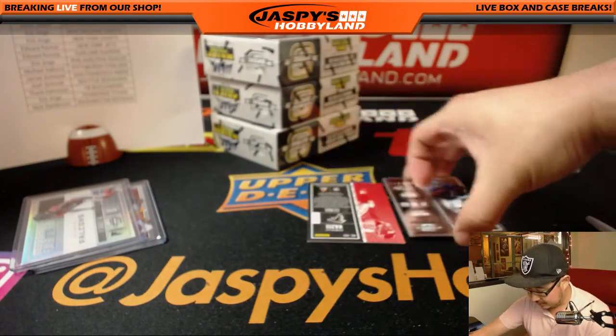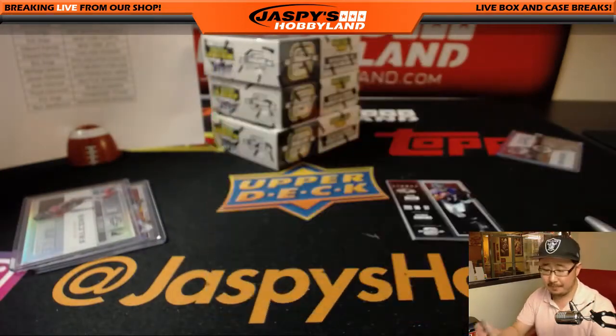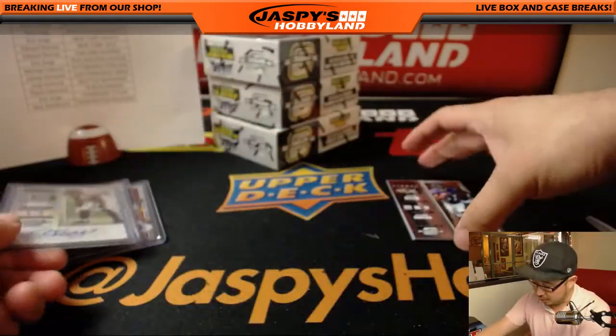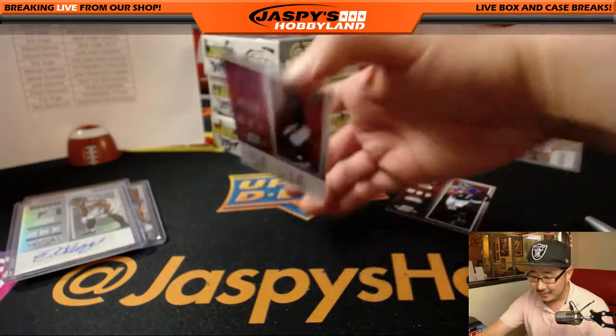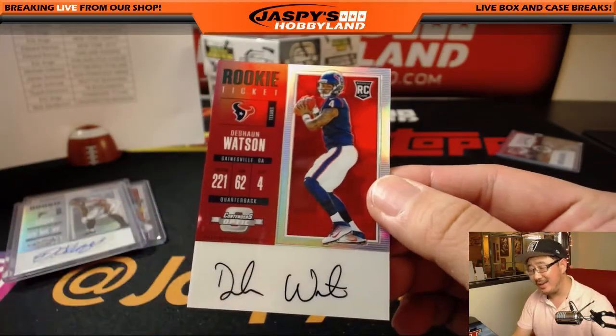All right. Rookie ticket auto, Demonte Kazee. Atlanta Falcons, Josh Schmidt with that one. And the on-card auto behind Buck Allen is going to be... There it is, Deshaun Watson. Deshaun Watson, red autograph.